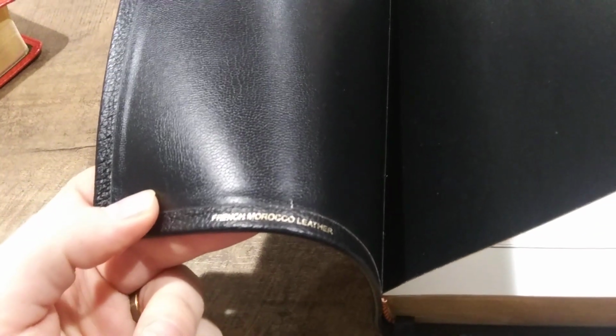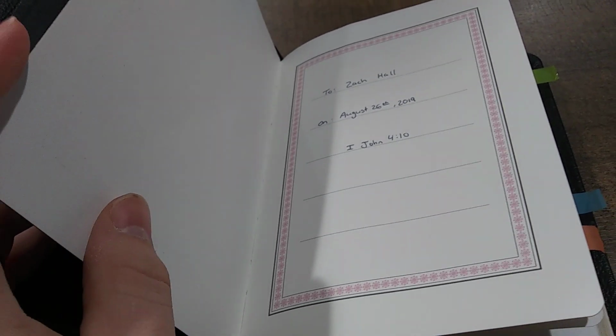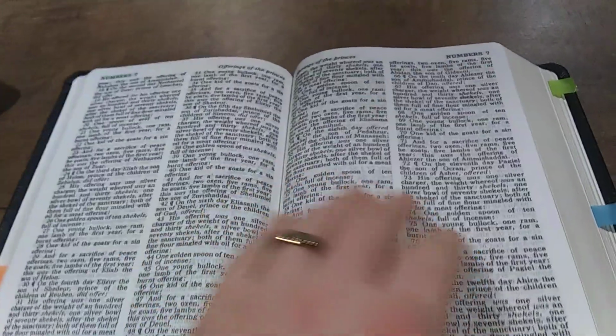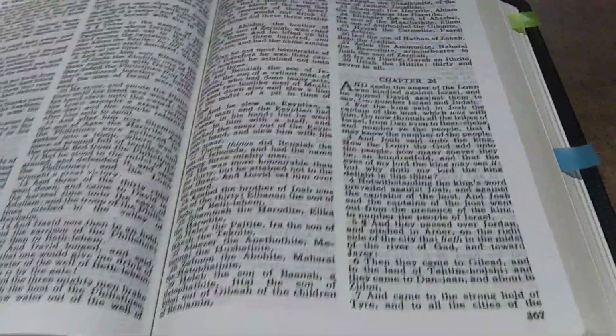It's a vinyl paste-off liner, but you can see I've had this Bible for about a year now, I think. So let's see, we got August 26th, 2019, so over a year. And it's held up very well. I've used this actually quite a bit this past year. You see this is a bold 9-point font. So I'll try to show you the difference between this and the Windsor.